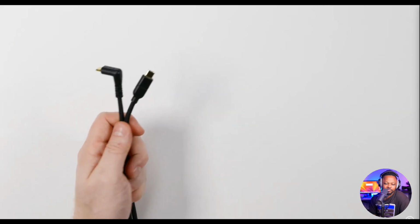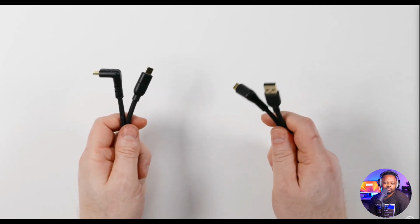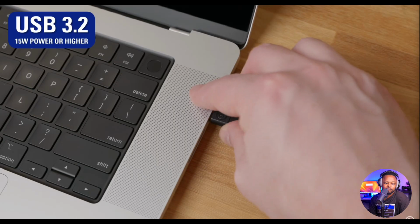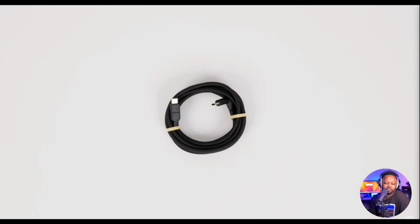Now, one key difference here is the cable included with Prompter XL is a USB 3.2 C-to-C cable versus the original Prompter's USB-C to USB-A USB 3.0 cable. The reason is Prompter XL needs to be connected to a USB 3.2 USB-C port capable of 15-watt power output for powering the display, which isn't available on USB-A ports. So make sure you're using the USB-C to C cable that's included with Prompter XL.